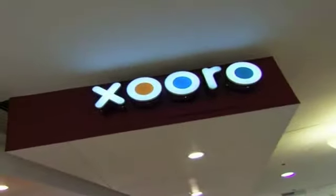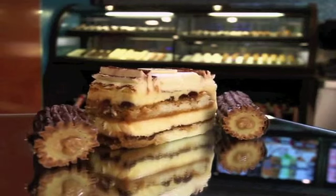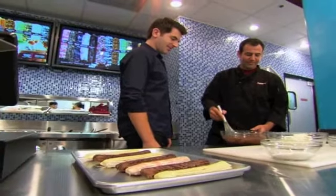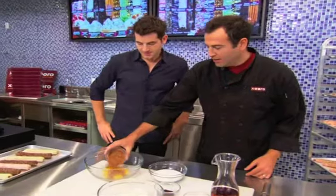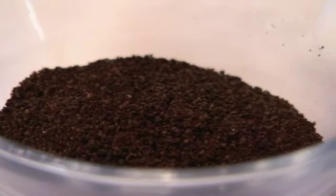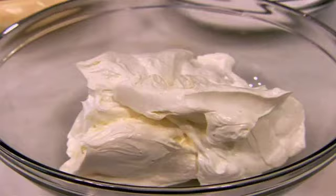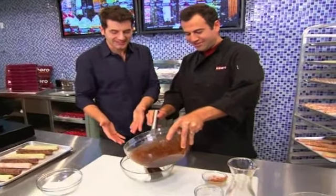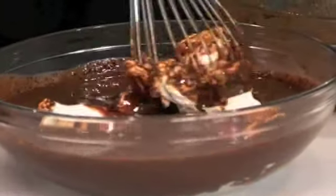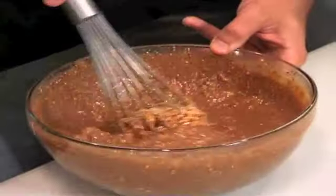I'm at XOORO in Glendale, California, turning simple Spanish churros into luscious tiramisu. Chef Vicente Cisneros has deconstructed the Italian dessert to create a fritter filling complete with cocoa, espresso beans, cognac, and our main base, which is the 2-pound mascarpone cheese. I can't believe you're actually using mascarpone cheese to fill a churro. Now the rich mixture of chocolate, coffee, and cognac meets creamy Italian cheese.